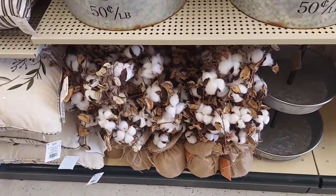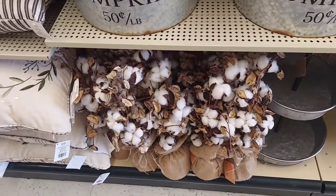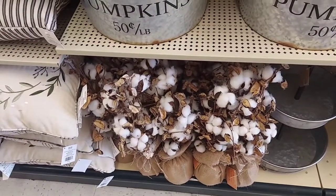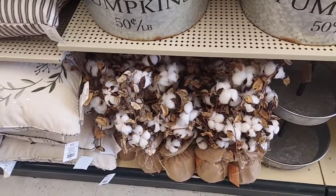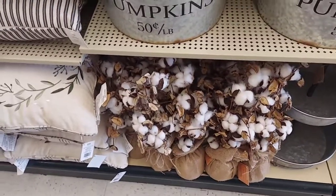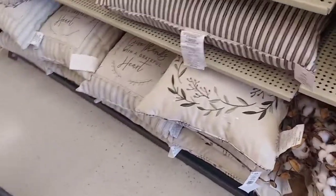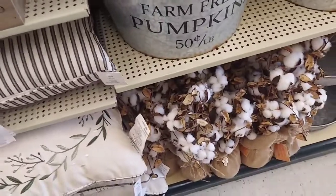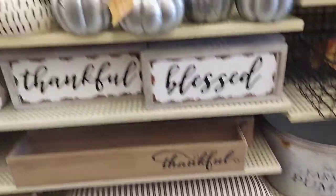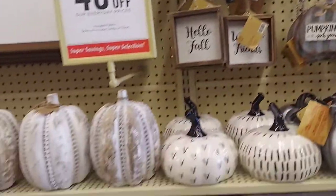Now, one thing about this, I'm sorry for all my cotton stem lovers, but I will never ever, as long as I live, as long as God gives me breath, purchase that and put that in my home. That is something I will not do. It's a personal decision. And yeah, for those who buy that and put that in their home, more power to you, but Boss Lady will not be. Here's some other items here, really nice.